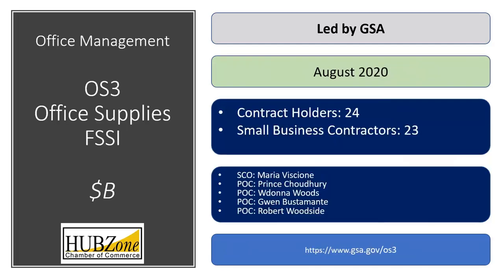The Federal Strategic Sourcing Initiative, FSSI, for Office Supplies Third Generation, OS3, as you can imagine, addresses the need for office supplies. OS3 already includes a wide range of products, brands, and parts numbers. They're organized into 3 channels: general office, paper, toner, and inkjet cartridges. So that's general office, paper, and toner and inkjet cartridges.